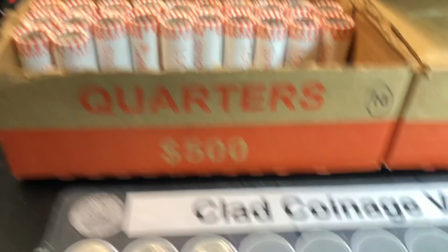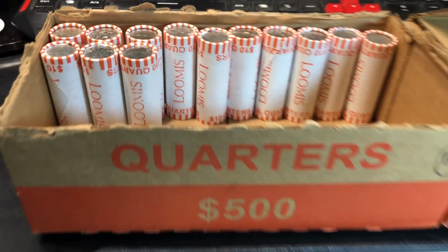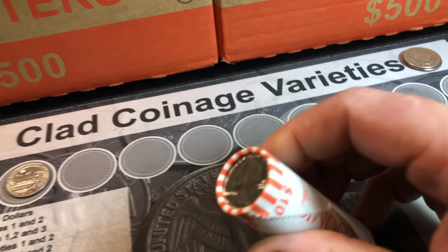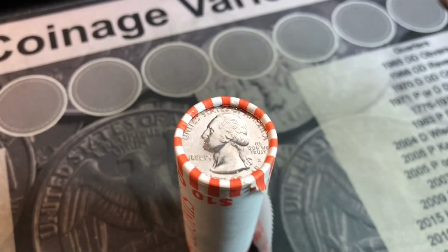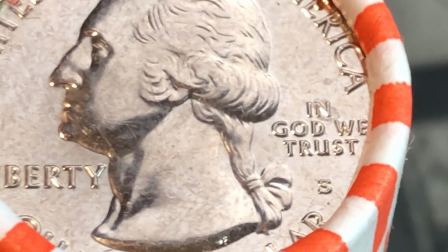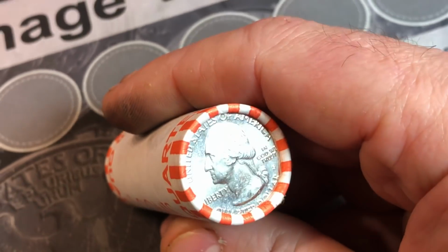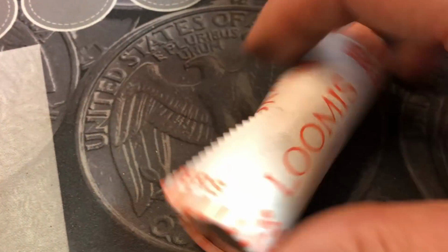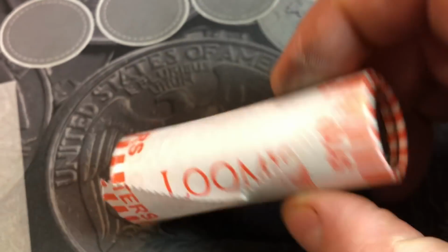Let's get some silver. Roll number 37, and I went to grab it and open it, and I realized I hadn't checked the other end for an ender, and it was really shiny, so I zoomed in on the mint mark, and that is an S. We've got an S mint mark, so doesn't look very proof-like. Might be an NIFC.